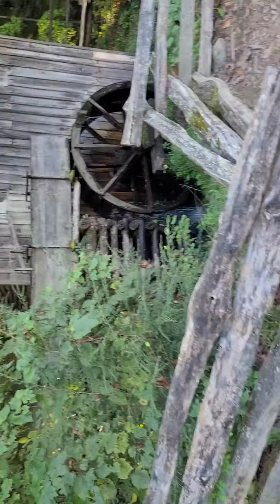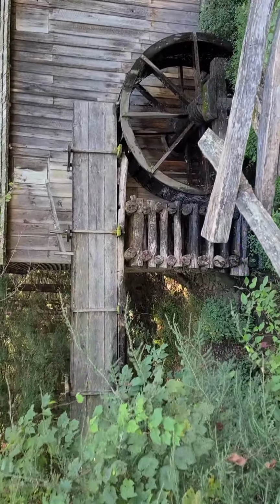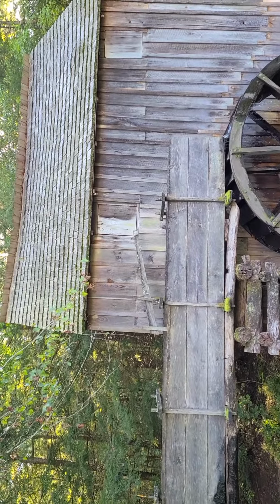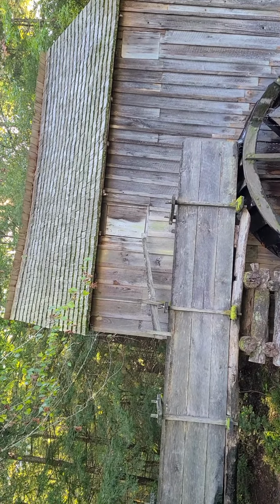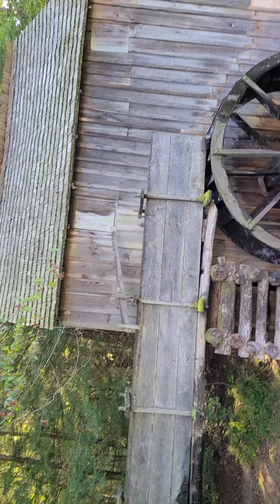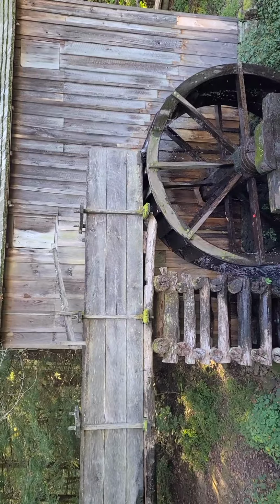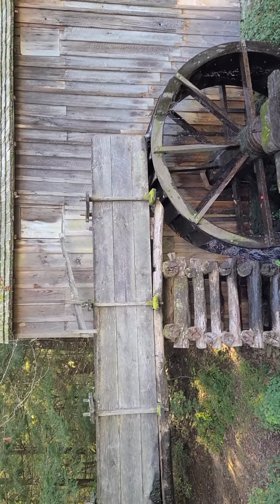So you can see another valve. See that board sticking up there like a handle right there next to that window? You could reach out that window, push up that valve, push that board down, open that valve up, or pull it up and close the valve off.